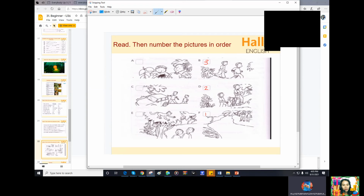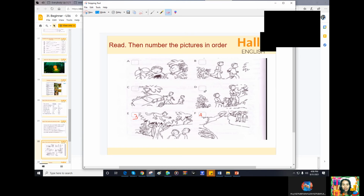Number four. No. Okay, this one. Number three is this picture, okay? Number four is F. All right, number four is F? What is that? Okay. So which is number one? What letter is number one? It's letter D, all right. How about number two? Number two is B. Number two is letter B? Are you sure?